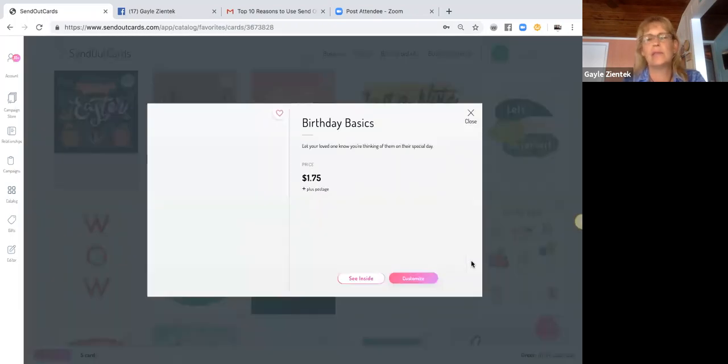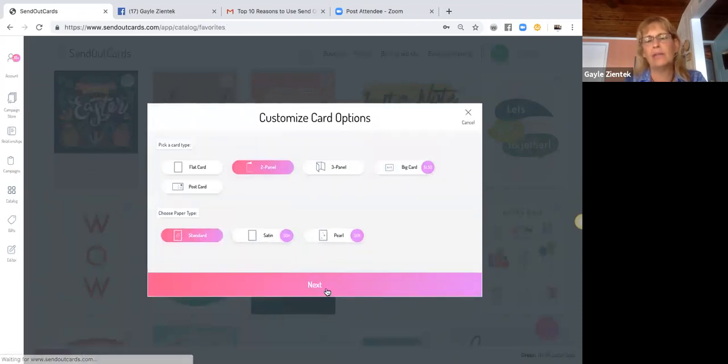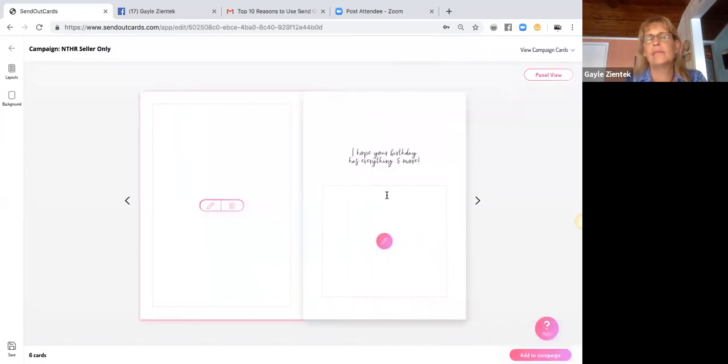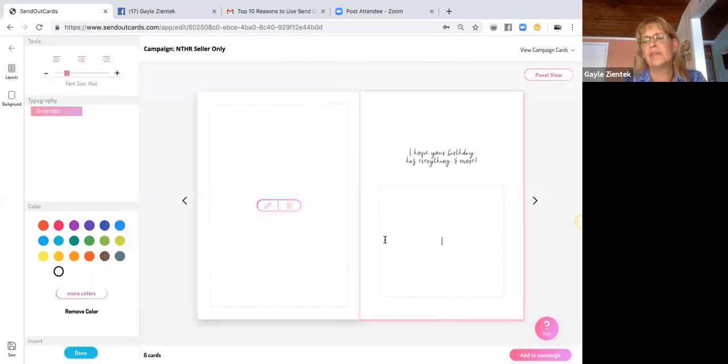Birthday basics. I hope your birthday has everything and more. So you can see there are. So then if I want to customize this birthday card, see underneath here, click on the text box, write your little personal note. Sylvia, just wishing you a happy birthday. Hope it's everything and more. Look forward to when we get together next month. Love ya, Gail. You know, so you can create your personal note.